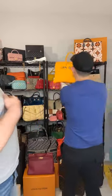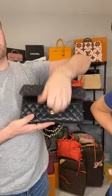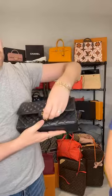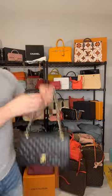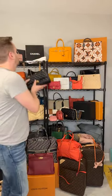Deborah, where have you been? Where are my Chanel collectors at? Where are my Chanel lovers? We have a caviar medium double flap here. Unbelievable. That is gorgeous. Black caviar double flap, gold hardware. Comes with box, dust bag, and the sticker. It is a series 20, so it is not vintage. It's a 2015 piece. There's nothing on the inside. It still has its beautiful shape. It is a gorgeous piece from Chanel.